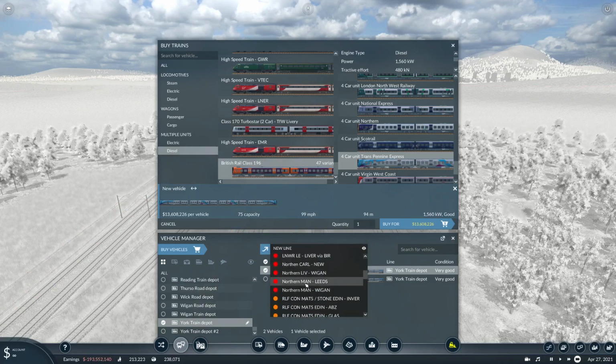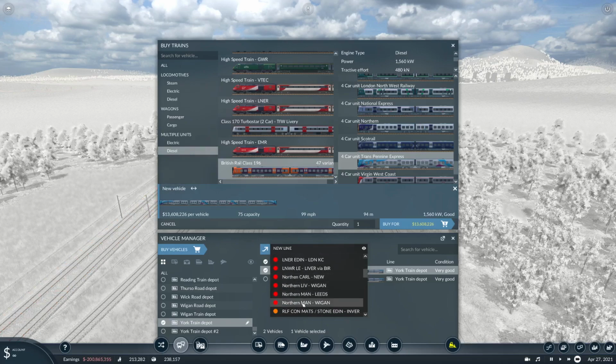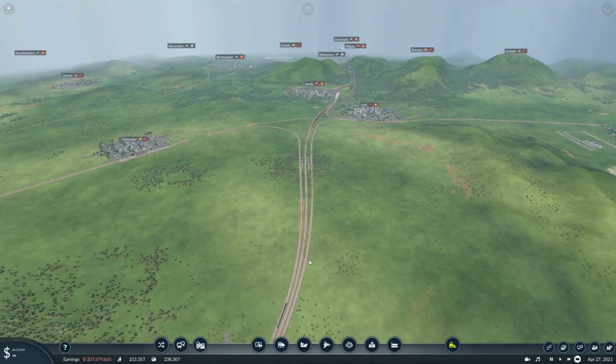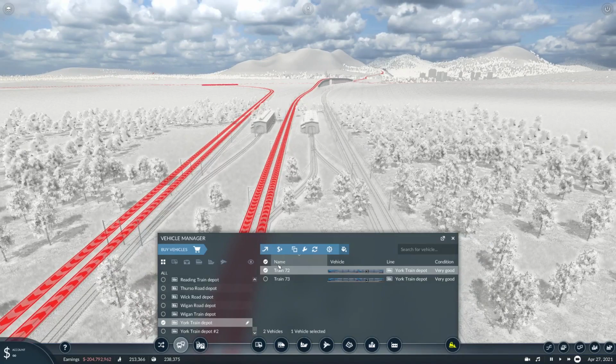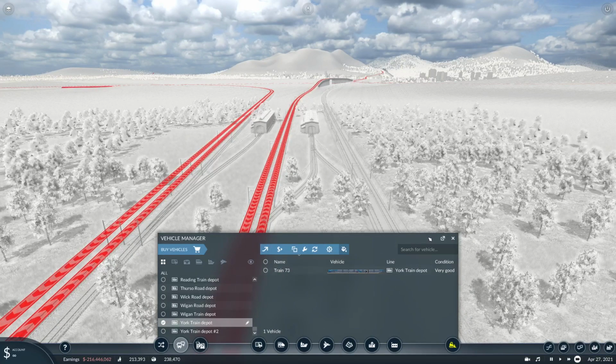Set you on Northern Leeds. What? It should be here, right? Oh no, can't find it. Hull Trains, Northern. Oh no, where the hell is the line? Wait, what? What did I name it? I'm pretty sure it's right there. What's your name? TransPennine, idiot. Oh man, I was so confused there. That was crazy. So TransPennine leads to Hull.